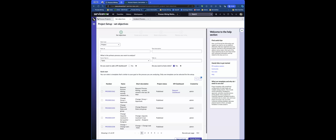From there, it's going to bring me to set objectives. This is going to build the core construct of what a project is for process mining. The very first thing you'll notice is select type. There are 2: one is a project, one is a template. In this case, we're going to build a project.